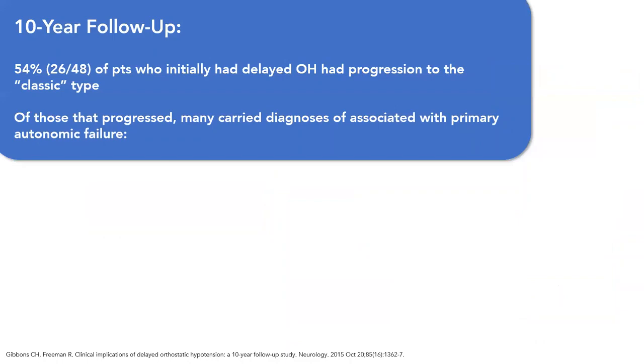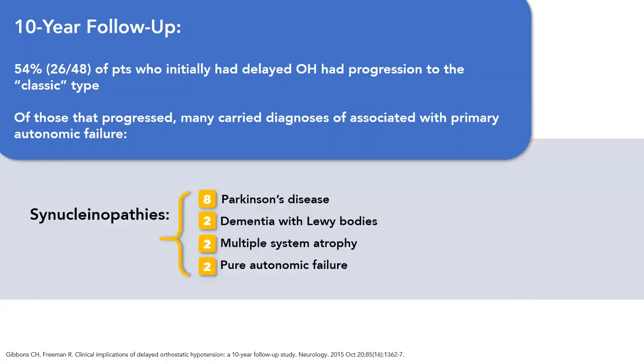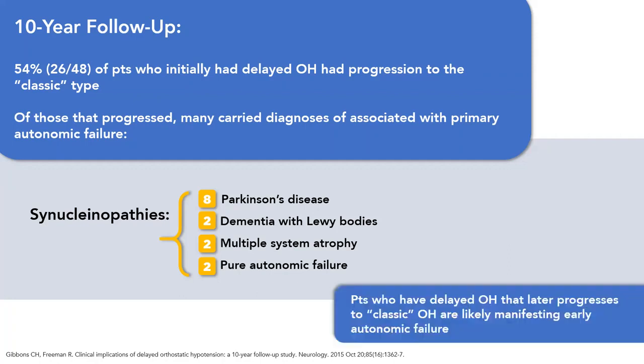And not only are we likely underdiagnosing delayed OH, but patients who have this may be at risk for poor outcomes in the future. So these authors took the same cohort of patients and followed them for 10 years. And they found that many of the patients who initially had delayed OH had now progressed within these 10 years to the classic type. And then of those who progressed, many now carried diagnoses that implicated a neurogenic cause of primary autonomic failure. So a lot of these synucleinopathies like Parkinson's, dementia with Lewy bodies, multiple system atrophy, and even pure autonomic failure. And so from this 10-year follow-up, they concluded that the finding of delayed OH in many patients is kind of like a canary in the coal mine for later progressive autonomic failure.